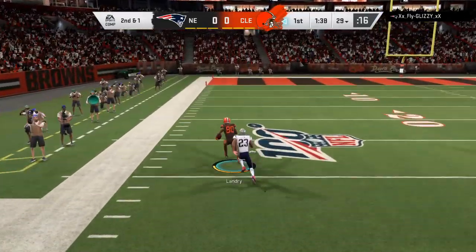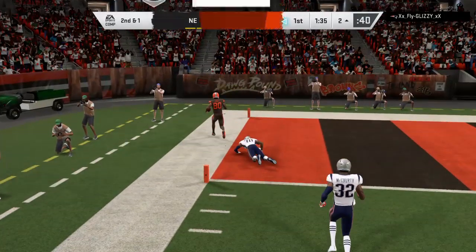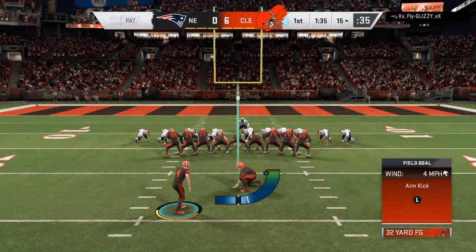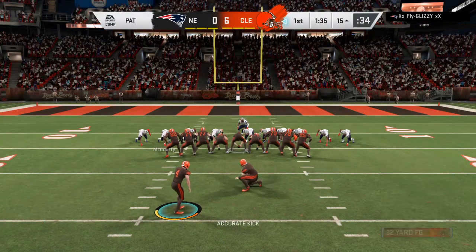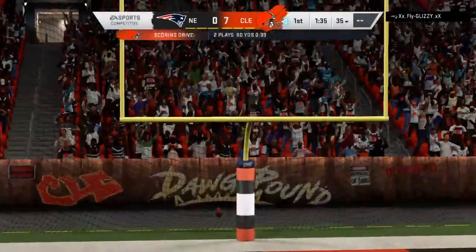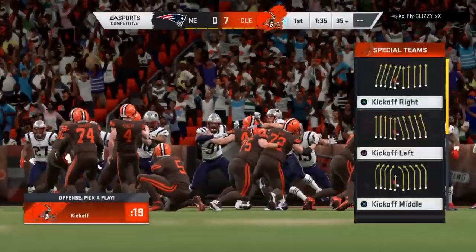Mayfield looks to throw. Looking left side, that's caught by Landry. And he is into the end zone. Touchdown, Cleveland. Jarvis Landry, 71 yards. And they're able to strike first here on their opening drive. Extra point by Seibert, up and good. And it's now a 7-0 game.